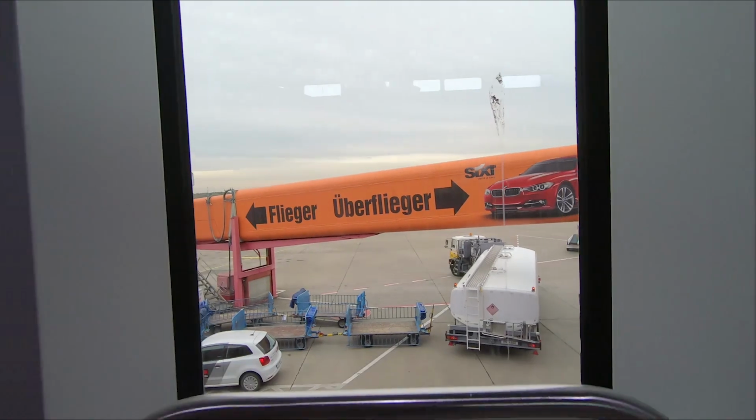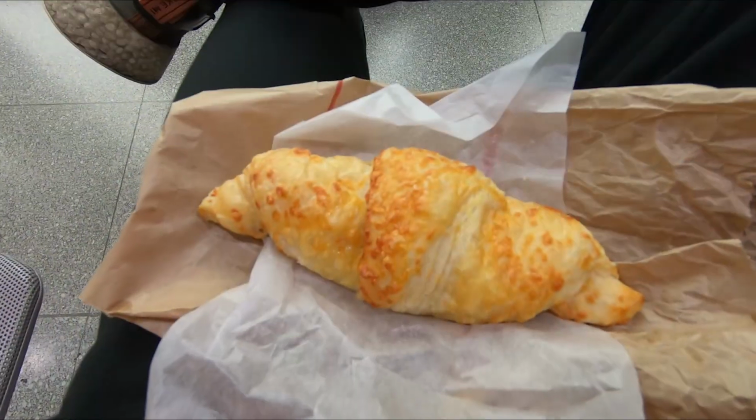So here we are at the boarding area from where you have a great view of the apron. Boarding also started on time, so let's go.